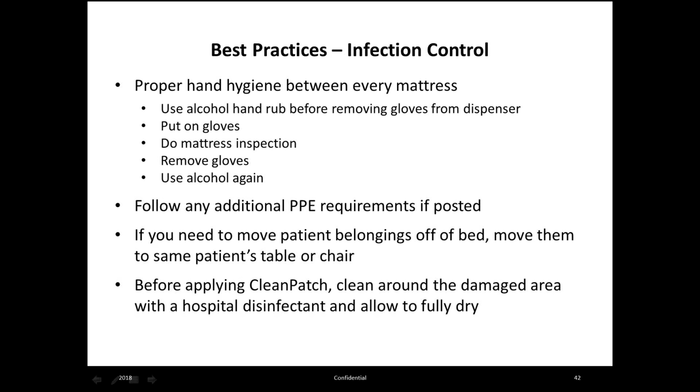Okay, so that's recommendations. Let's talk about 3 or 4 best practices. So obviously, good infection control practices are critical as you do these assessments. Proper hand hygiene is very important. So using alcohol hand rub, putting on individual gloves, new gloves every time you do a mattress inspection, removing gloves, following any PPE requirements if needed, gown up if required, things like that.